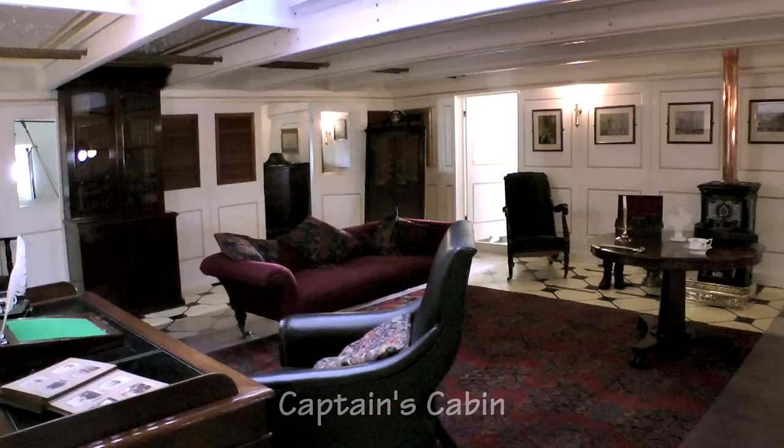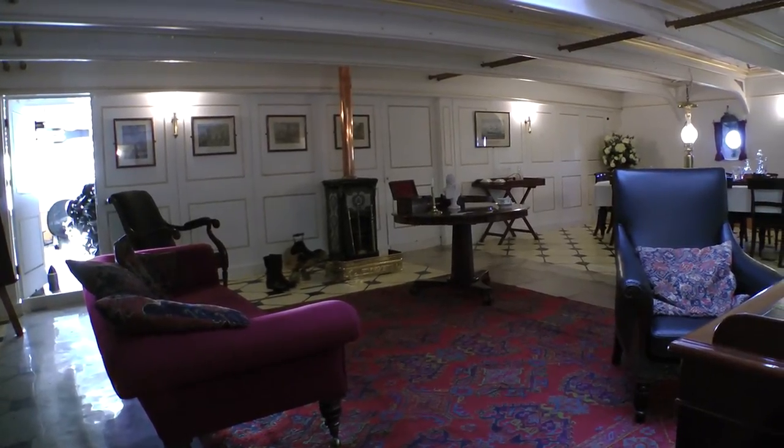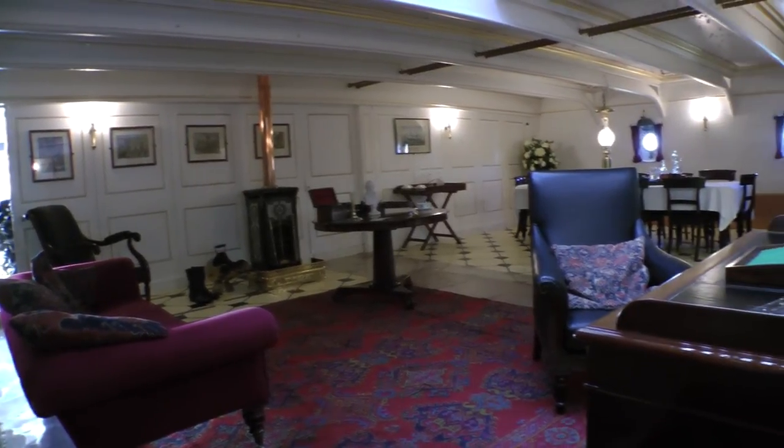This is the captain's cabin. He would have probably provided all the furniture for it from his own home. And although we're in harbour, of course, you'll notice a lot of it is movable, and when the ship went to sea, he would have had a lot of this stowed down below, out of the way.